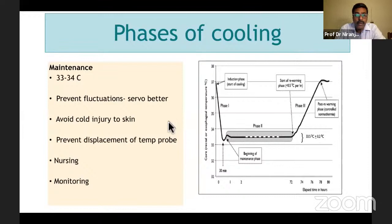It is important during the maintenance phase to prevent fluctuations. What we want is babies in this gray zone, temperature steady within this gray zone. We don't want it swinging up and down, because whatever neuroprotection that you get is lost. And that has been shown in animal studies. For this, servo control is better, no doubt about it. It's much more stable as compared to low-cost equipment. During the maintenance phase, you should also avoid cold injury to the skin. So it's important that you check the skin and you change position every 4 hours at least.